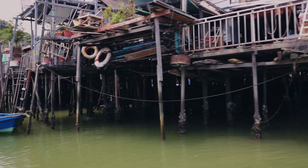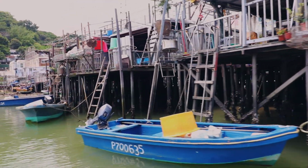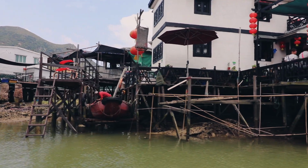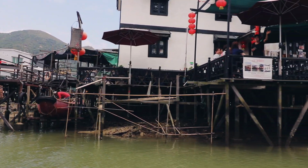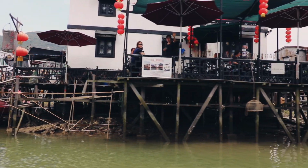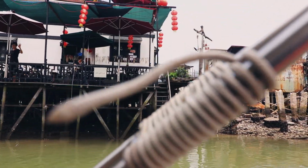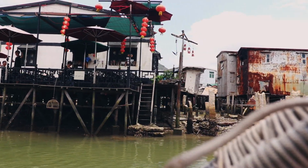One thing to note is that this small village is all built on wooden stilts, so they're really easily flammable, and there have been times where these villages have caught on fire and had a really tragic accident, and they still continue to live there because I think fish and water is their way of life. So it's very unique to see the culture there.